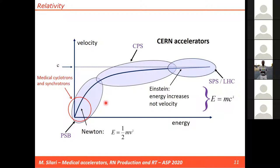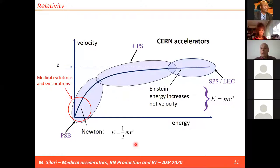And in fact, what happens is that the higher the kinetic energy that you provide to the particle, the larger is the fraction of the energy that does not go any longer into increasing the speed, but would rather increase the mass. The kinetic energy will still increase. What happens is the velocity of the particle will approach a steady value, which is getting closer and closer to the velocity of light, and the excess energy you keep supplying will go into mass.